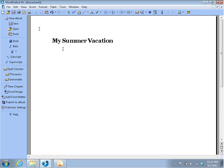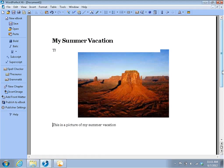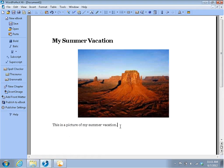So now that I'm in the template, a new toolbar opens up over here on the left. When I'm ready for another new chapter, I just click New Chapter. When I'm ready to insert an image, all I have to do is insert image. Now, users can insert from regular WordPerfect user interface up here, but by using the toolbar over here on the left, then we turn off the word wrap, we position it in the center, and we make it easier for you to be successful when you publish your book.